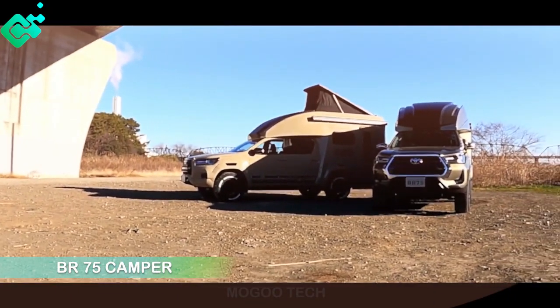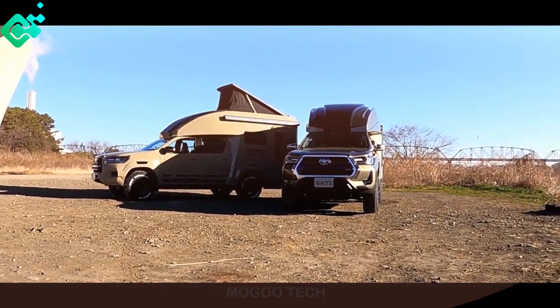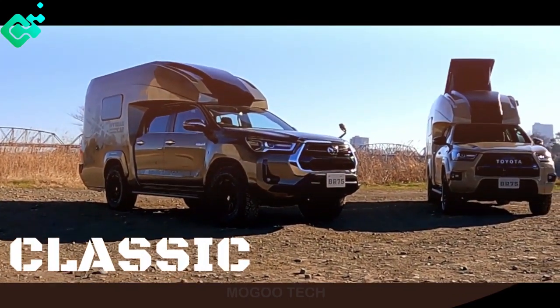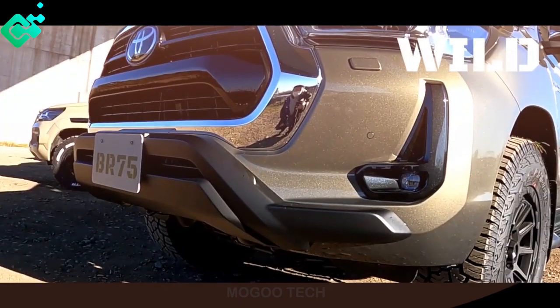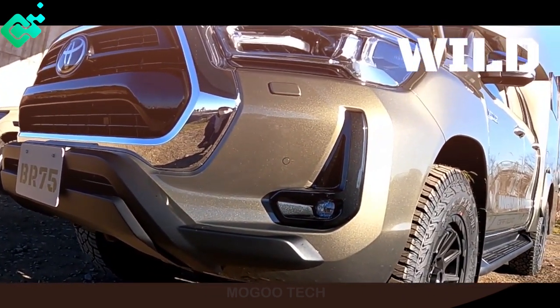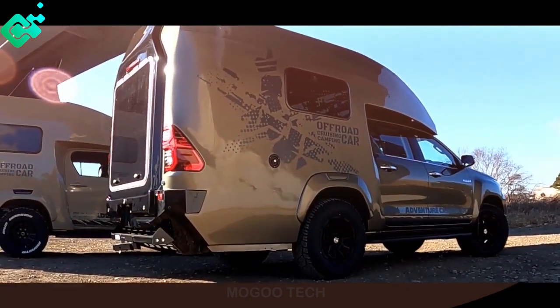BR75 Toyota Hilux Camper. Direct Cars, based in Tokyo, specializes in converting Japanese trucks and vans into versatile campers designed for outdoor adventures. Their latest addition to the lineup is the BR75, a four-door camper built on the Toyota Hilux GR platform.